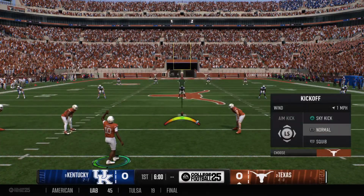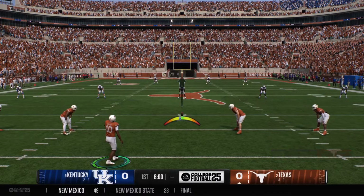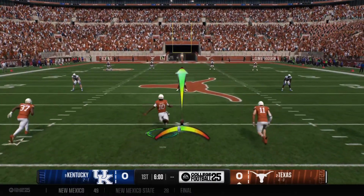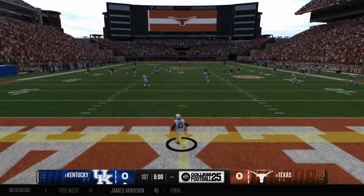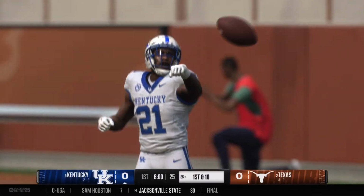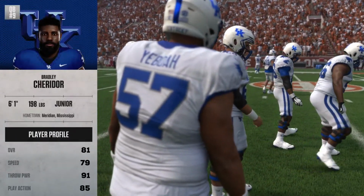Longhorns will kick this away to start us off. And it comes out to the 25. No return attempted there. So the Kentucky Wildcats offense will be the first up today.